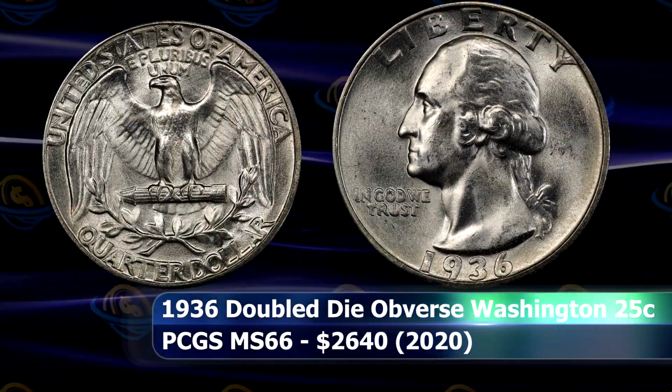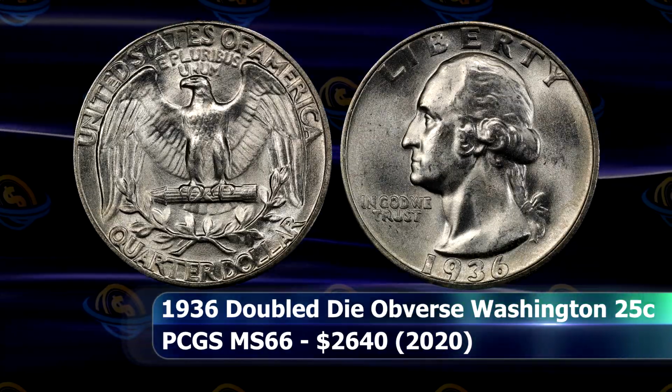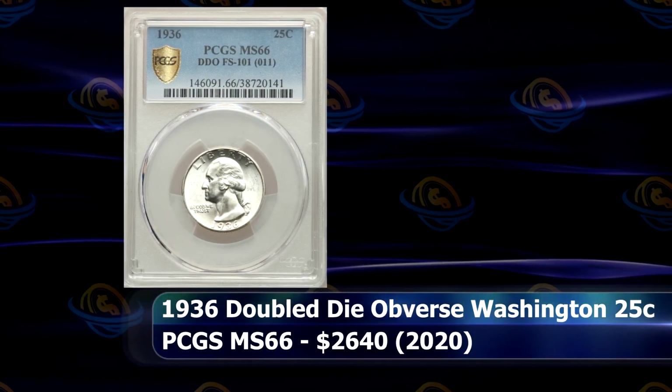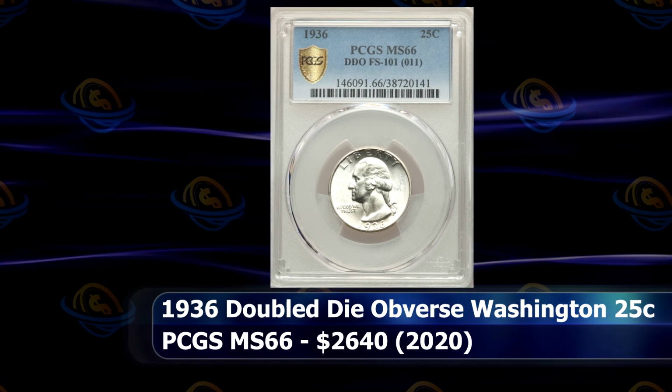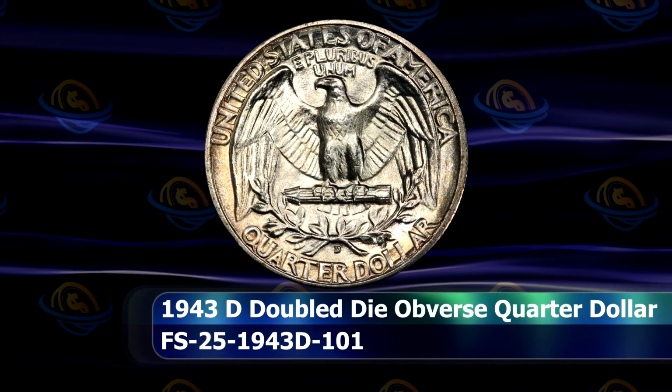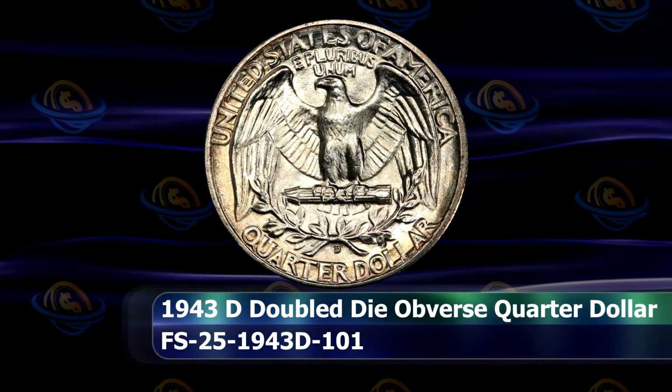Despite this, the coin is popular with collectors, and during 2020, this example, graded by PCGS as MS66, was sold at auction for $2,640. We tracked down our next culprit on the 1943 D Washington Quarter.